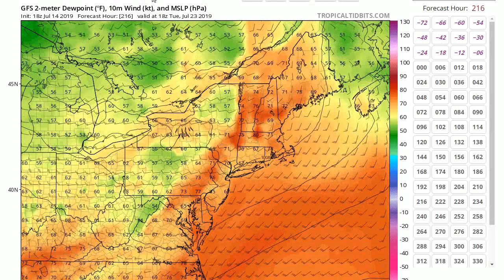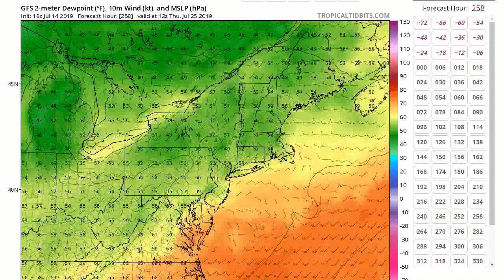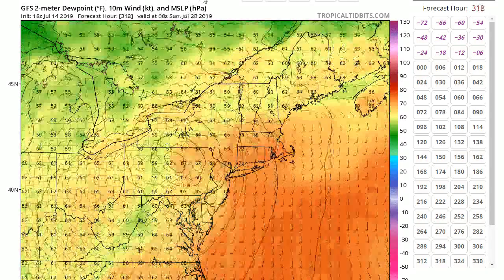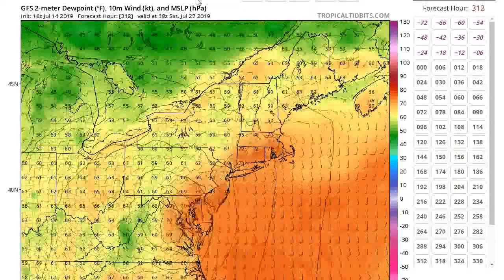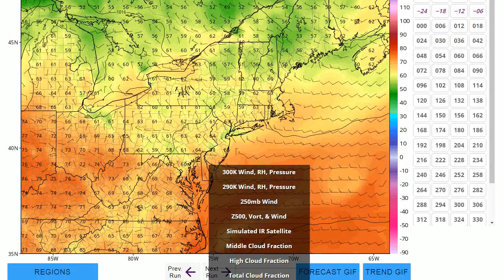And then Tuesday, we're still dealing with the humidity. And then it looks like hopefully the GFS can get this front through Wednesday, and into Thursday we hopefully can get some relief. But this looks like it could be a stalled front syndrome deal. And then there's that tropical system going up the spine of the Appalachians, or whatever's left of it. So now let's look at the skies and see how they're going to be doing.